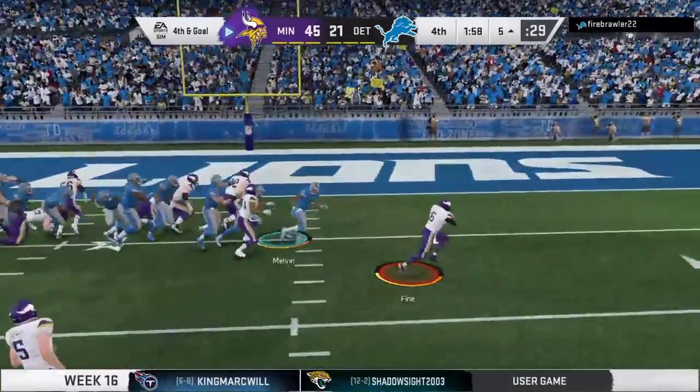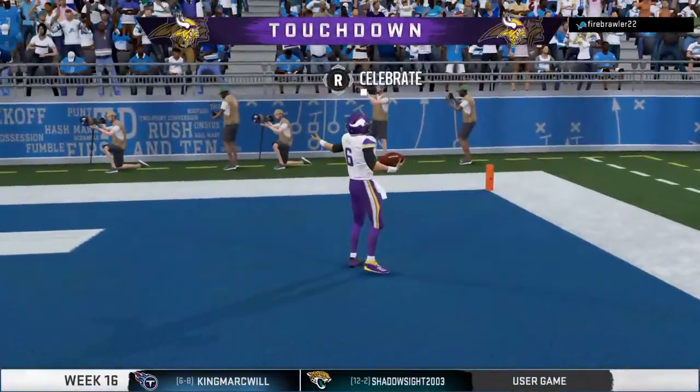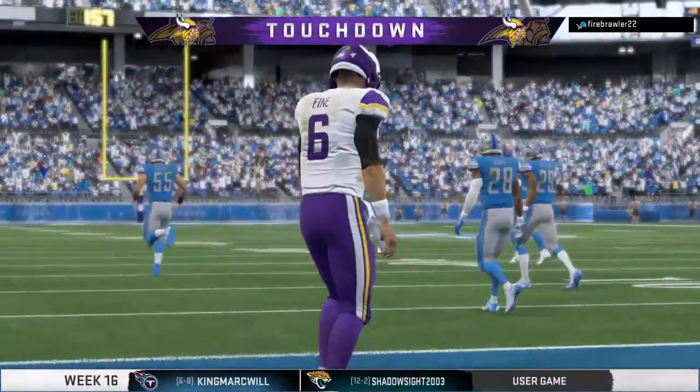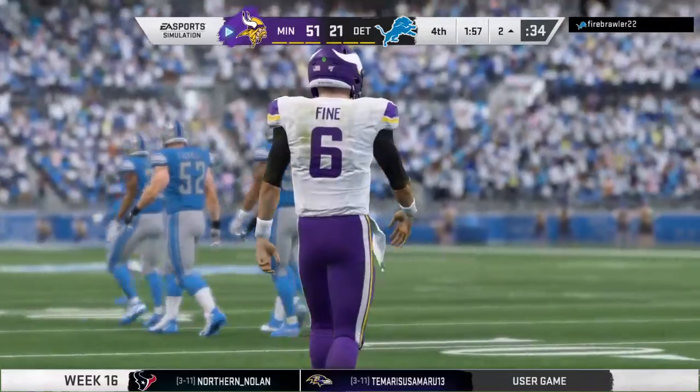Now the holder's going to keep it. He's going to try to run for it. The fake field goal catches everyone by surprise. And the Vikings capitalize on the short field as they take it in for 6.